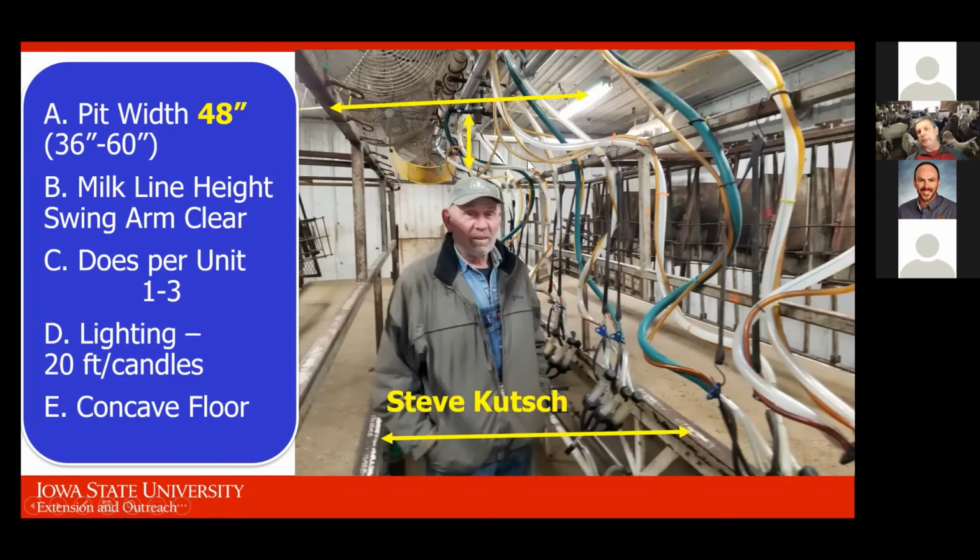As if in here we don't see, they're actually kind of hanging in here, but it's pretty easy, and I'll show in some slides later to make sure that we have some swing arms in here that can actually keep these hoses well out of the way. So even these narrower pit widths don't cause a problem as people are moving back and forth from one goat to the other. And the other thing is just the milk line clearance up here. Those swing arms actually assist with the milk line clearance up here as well.